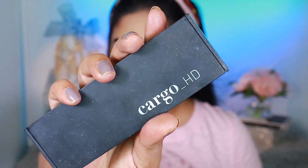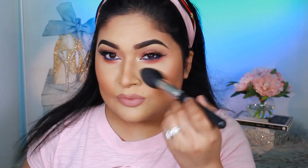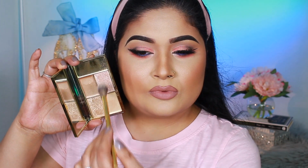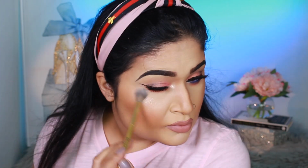I seriously am. Today I'll be taking the Cargo HD Highlighting Illuminating Palette for that extra glow that I always like. I'm going to apply that under my eyes and basically wherever I want the highlight. And for the extra pop of a highlight, we'll be doing Sleek Makeup Highlight, and this is in shade Cleopatra. And I'm going to apply that on the higher point of my cheekbones, a little bit onto my nose. And I have been skipping, if you haven't noticed, applying any of this kind of highlight onto my forehead lately. I do not like that kind of extra oomph there.